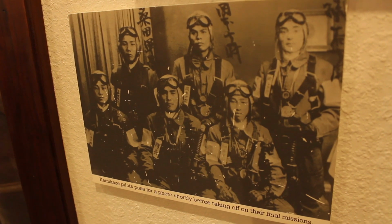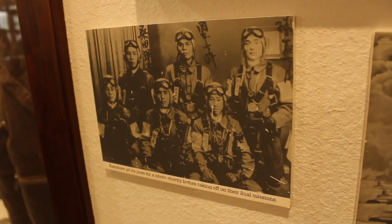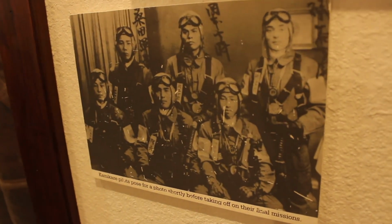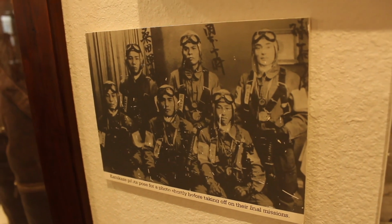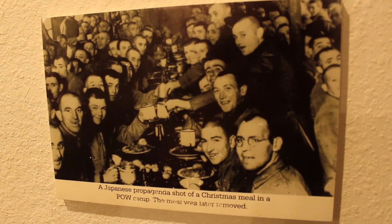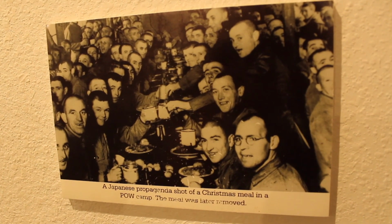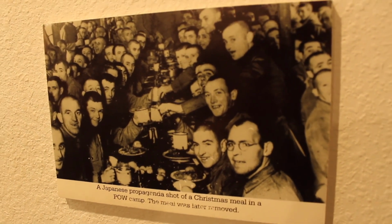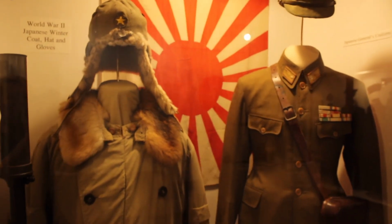Much like today, in places that boast a lot of propaganda, they always had photos which would depict things in a much better light than they were. These pilots were about to go off to their final mission as kamikaze pilots. Meanwhile, these prisoners of war were given food to take a photo and make them look like they were well taken care of, only to be subjected to these meals being taken away right after. These are the uniforms you might have expected to see from the Japanese.